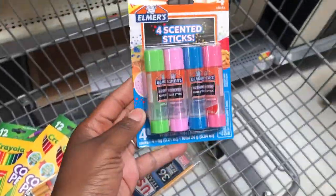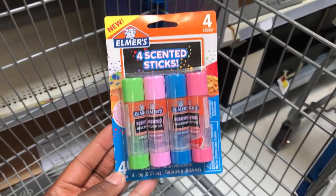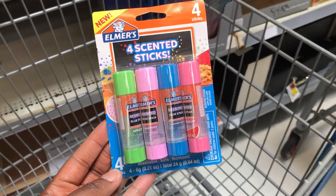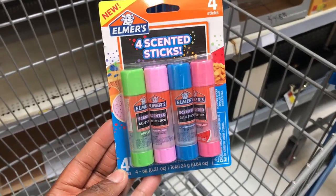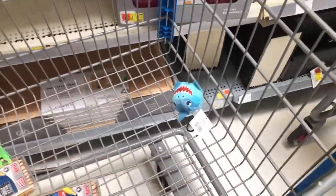Trey picked this up. I told him this wasn't the Elmer's glue that he needed. These are scented. And we need traditional, regular Elmer's. What are they called, baby? Glue sticks. Yeah. And we have two baskets, guys. We have this one, which is behind us, and then we have the one over here with baby Zara.